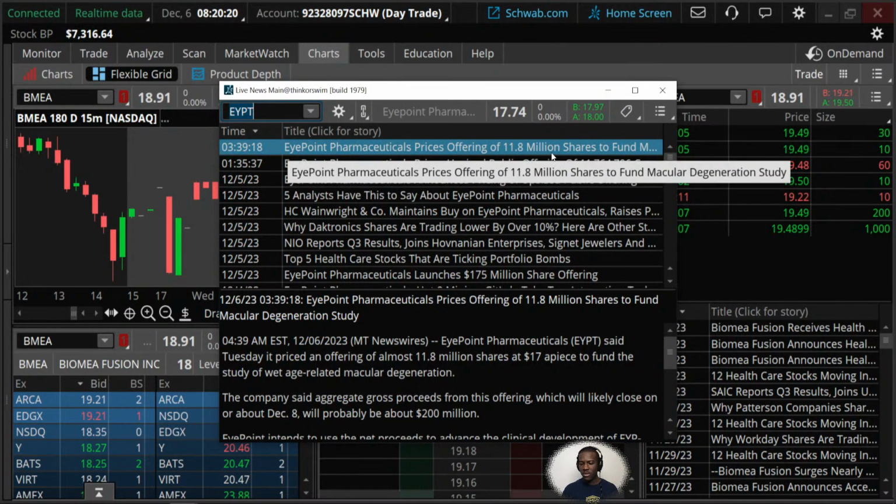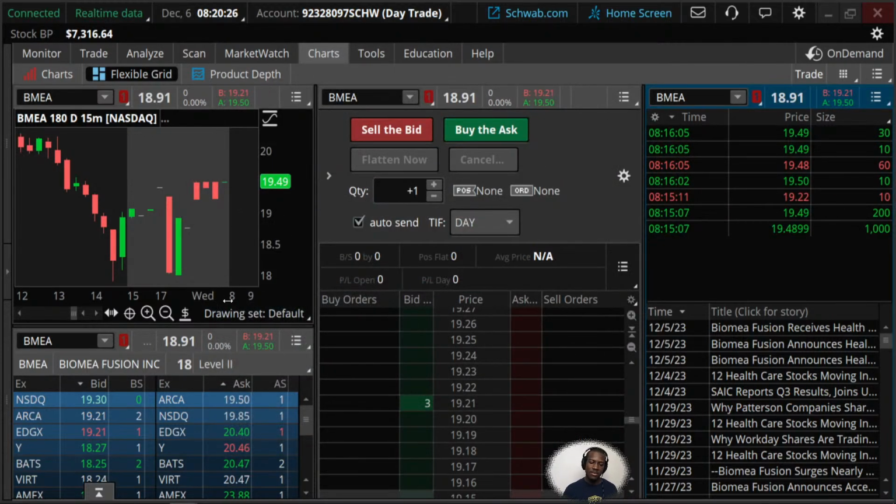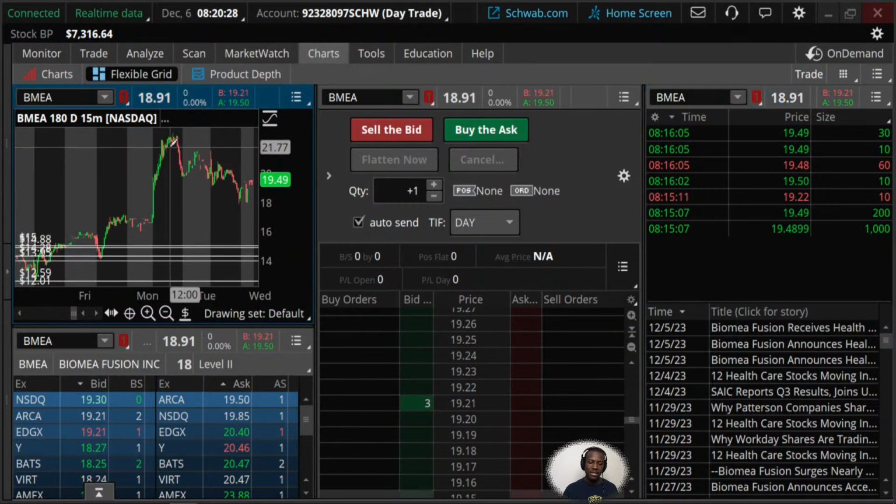It was an offering of 11.8 million shares to fund the macular degeneration work. So this big move that they made all the way up to $22, they're taking a lot of profit back down to 17. I don't think that thing's going to do anything else, so I just left it alone. Looking for that strength. All right, back over to MGLO.